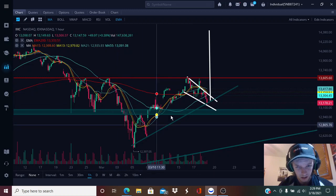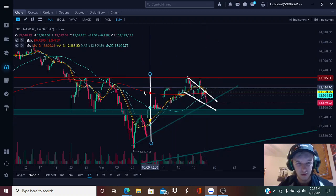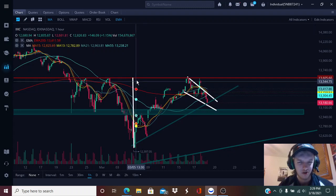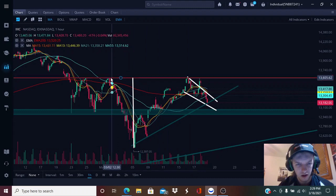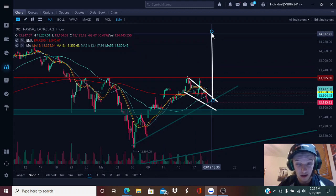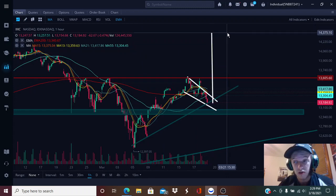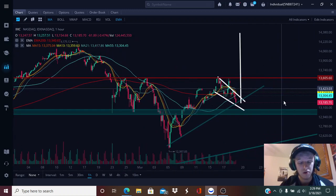This is the cup. This is the handle. This is the price target. How do we draw a price target? Did you just pull this out of your rear? This is how you actually draw. You go from the bottom to the resistance level at the top here, the start of the cup and the other side of the cup. That's how you draw the cup and handle price target. So if we were to break this in a couple of days, the price target is above all-time highs. So here's all-time highs, and then here's the price target. So we're looking very good.